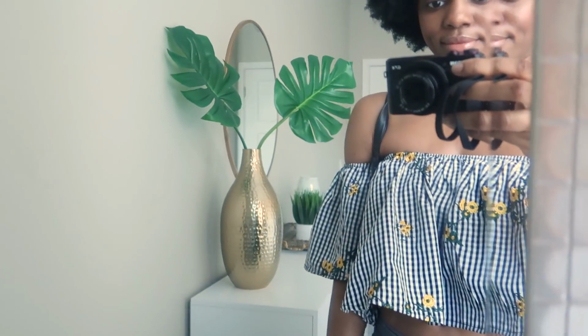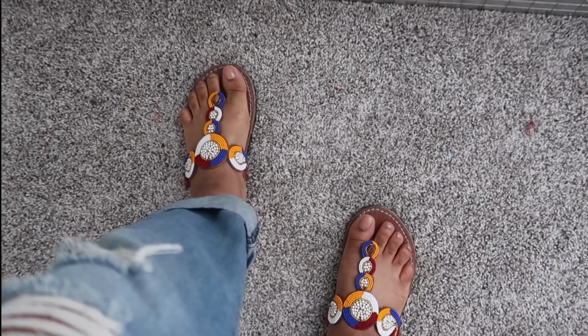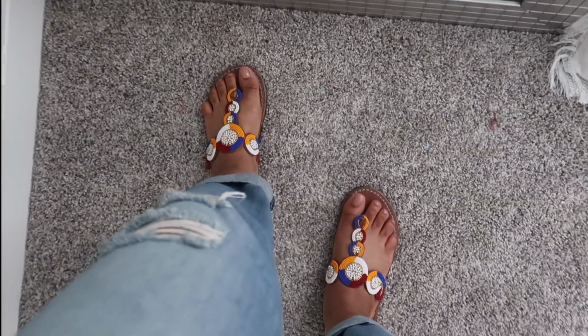Here's a quick outfit of the day. I'm wearing this top that I got from Fashion Nova. This was actually in my Fashion Nova haul from last summer. These jeans, I've had them forever. I'm not sure where I got them. They're just the boyfriend jeans. And then I'm wearing my purse from Target.